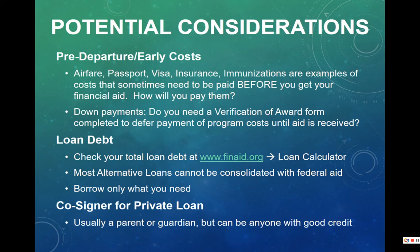As a note, most of the alternative private loans can't be consolidated with federal aid, so you'd end up with two payments. That happened to me. It is slightly more to pay monthly when you have two different payments as opposed to having it in one. But it's good to know so you're not surprised. Again, borrow only what you need.